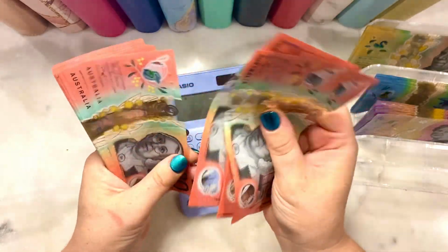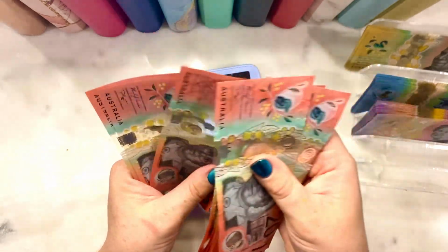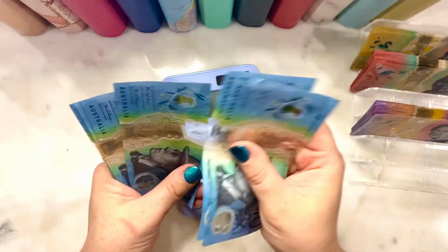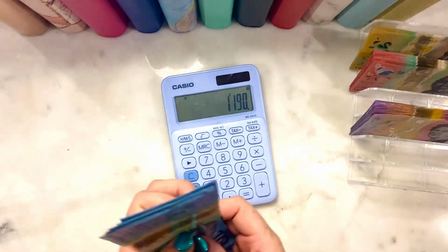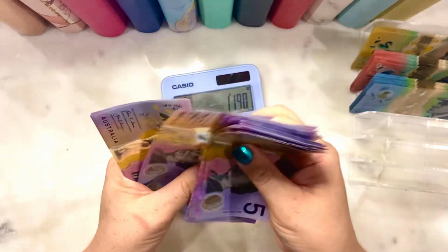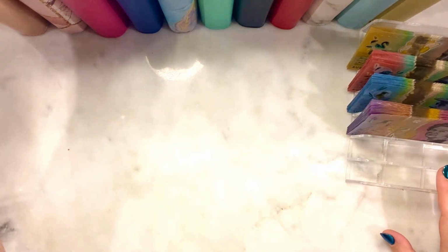Then the twenties: 20, 40, 60, 80, counting through each stack. So we have 1320 to stuff today into our binders.